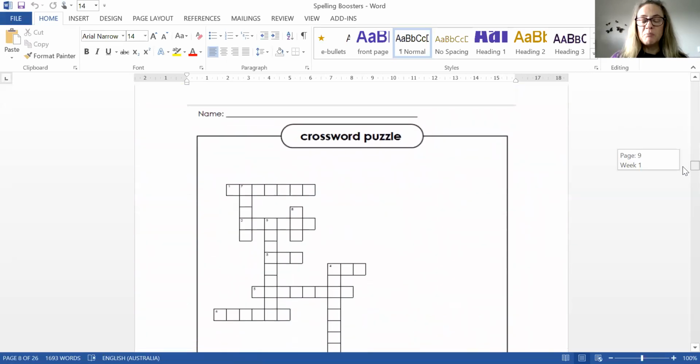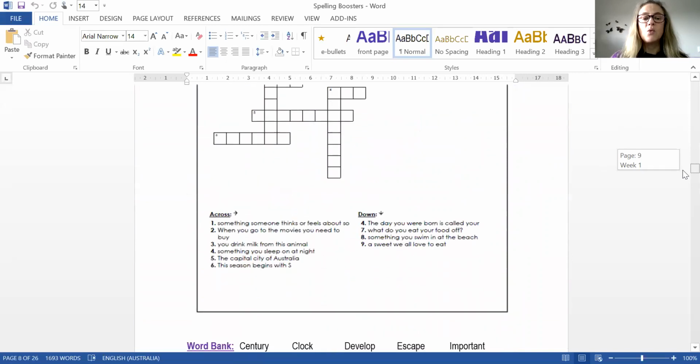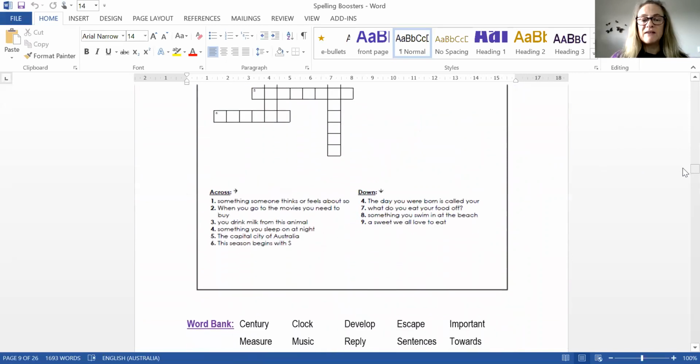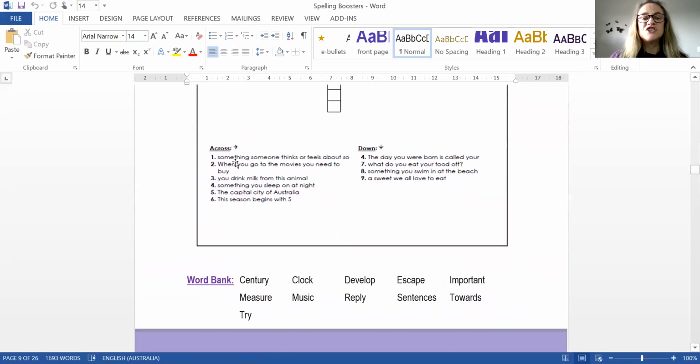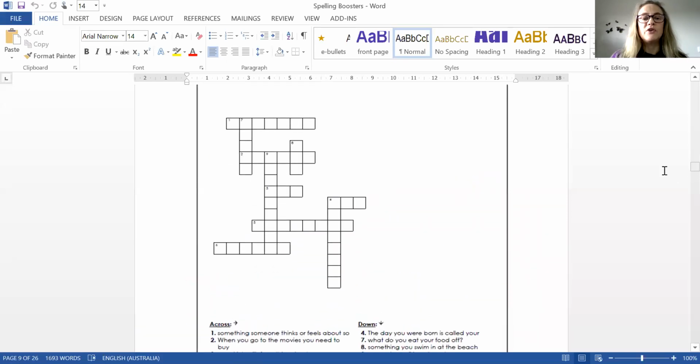Here's the crossword puzzle with the word bank down the bottom and the questions. Something someone thinks or feels about. So you find the word that actually fits in, and then you go to number 1 in the crossword and write it in there. Okay, and you can print these off.